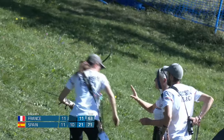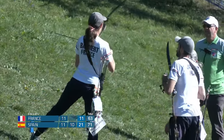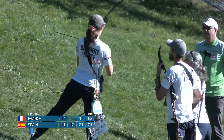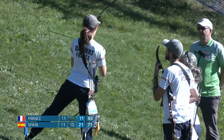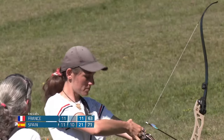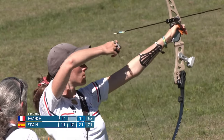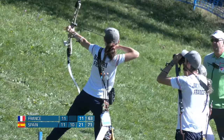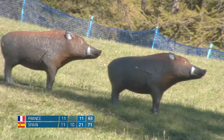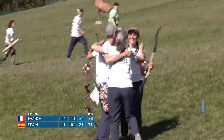Now, this was some really good arrows from both of the teams. Let's see what Alicia will shoot. And now, still, she needs a 10 to win, because otherwise with the 8, we will have a shoot-off. No. Oh, no, wow. That is a 10. That is a 10.